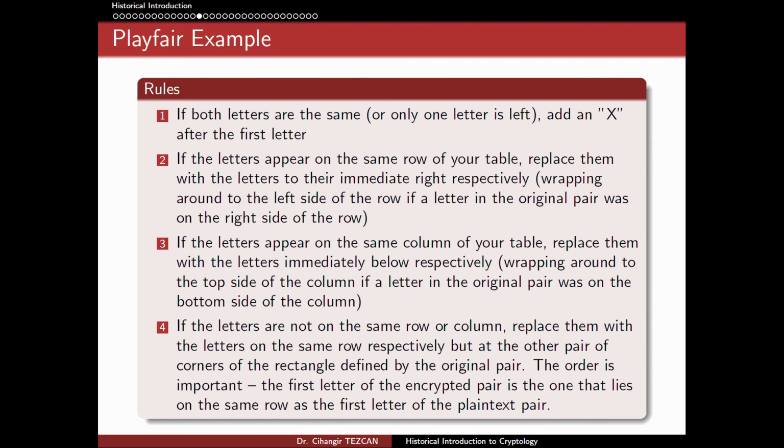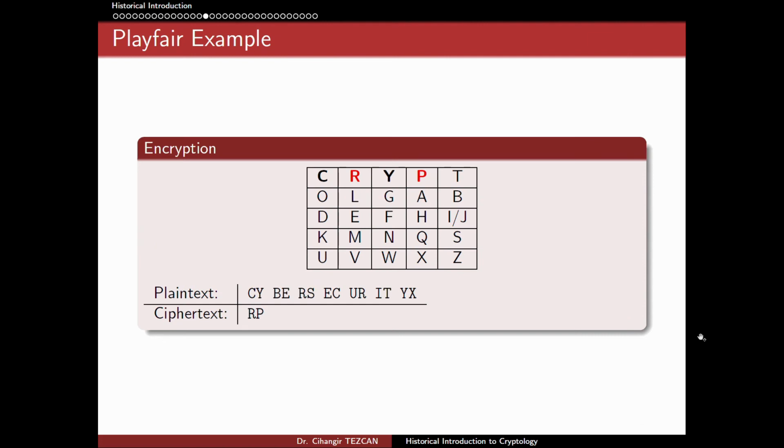The order is important. The first letter of the encrypted pair is the one that lies on the same row as the first letter of the plaintext pair. So these are the 4 rules. They are not hard to memorize, but if you see them in an example, you will realize that they are actually very, very simple. So let's start.